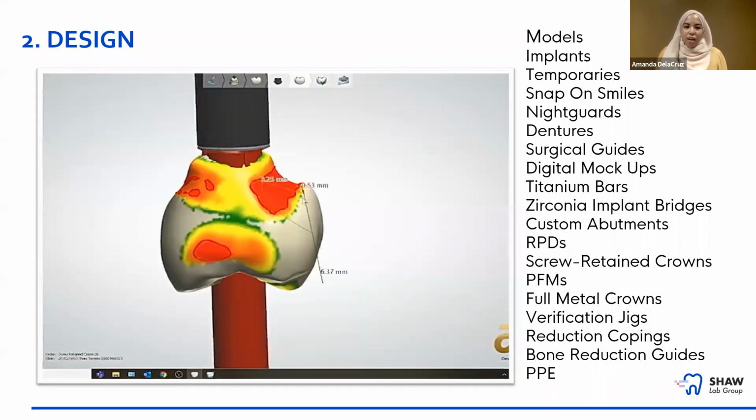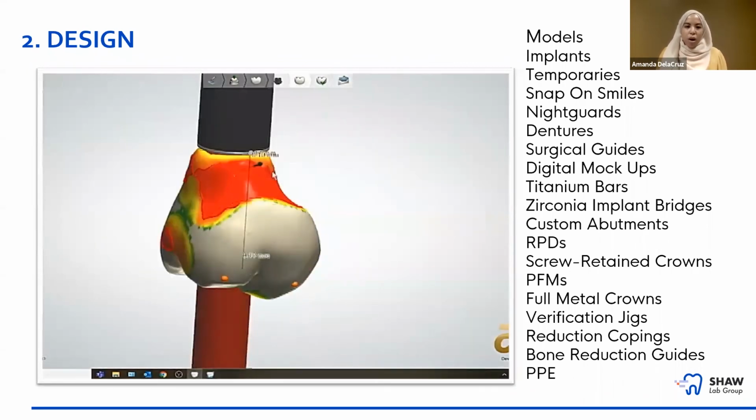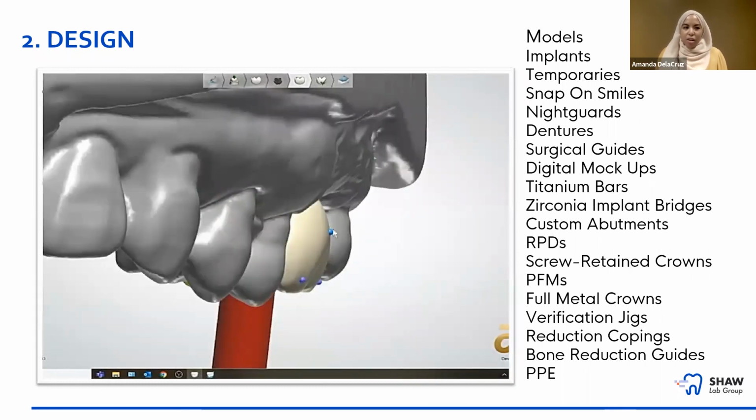And the last design that we have here is a screw retained crown that I was working on. So you can see we're making sure we don't have excess pressure on the tissue, that we have ideal interproximal contacts, that we are tucking in the height of contour and making sure it works well with the mouth and the adjacent teeth. So there's just a lot of things to think about when you're designing.